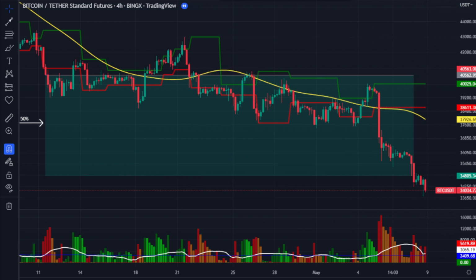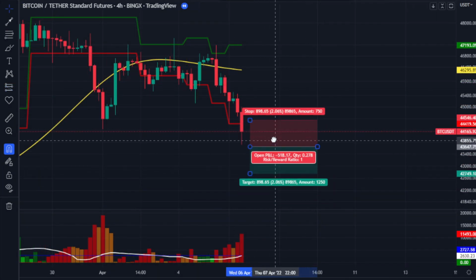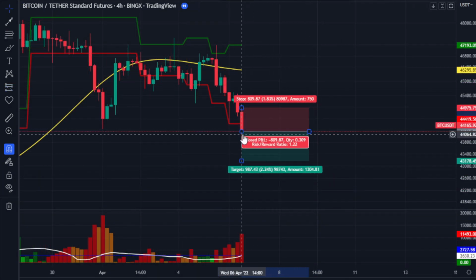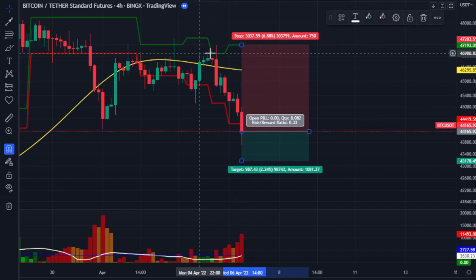We will look for 2 more examples. Here we see another valid example of a short trade. In this candle the conditions are being met. So we set our stop loss and wait for the price to move.